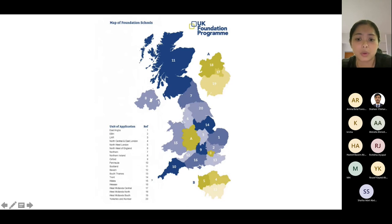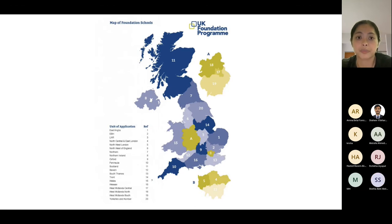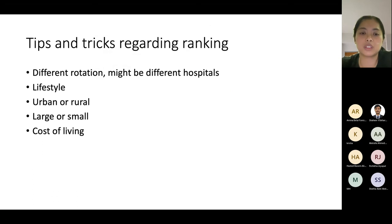Some deaneries are very small, like London. So it's not a problem if you get a different hospital for different rotations. So bear the size in mind as well. These are some of the tips and tricks I've found when I was doing my ranking, and I'm still in the process of doing it. So like I said, different rotations might be in different hospitals.